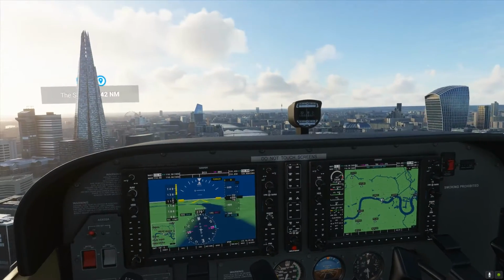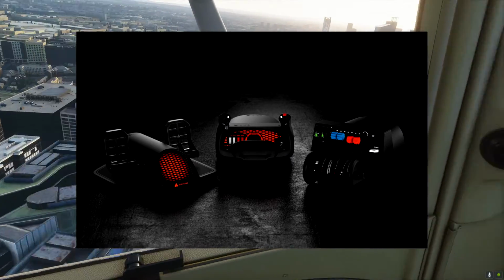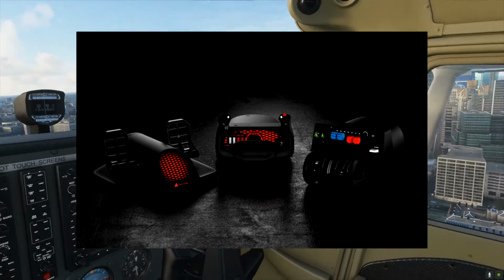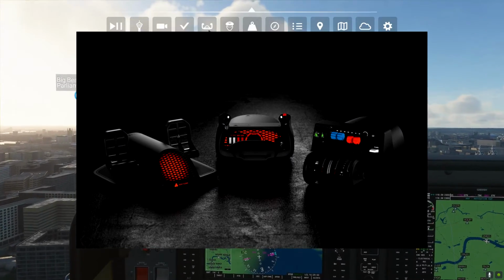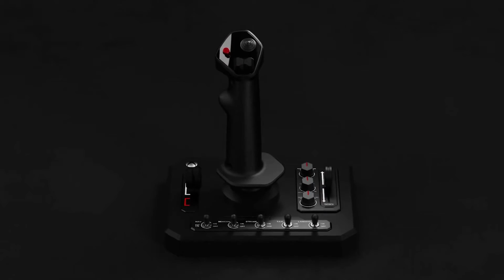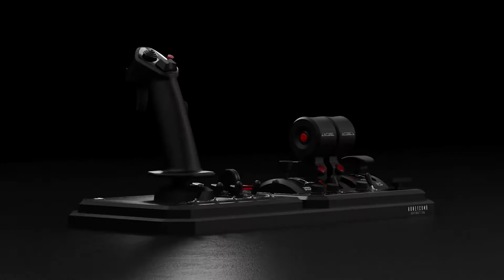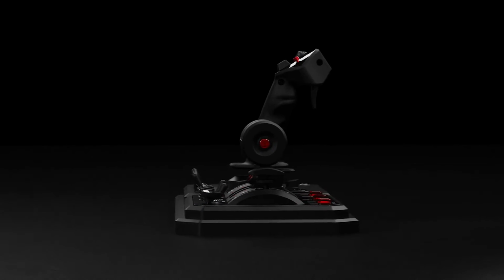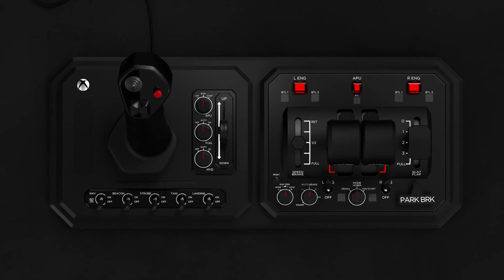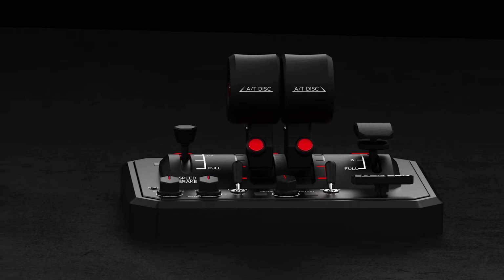We have yokes like the updated Alpha flight controls from Honeycomb, which are set to release in the second quarter of 2021, hopefully in time for the release of the Xbox version of Flight Simulator 2020. We also have a new and upcoming HOTAS system from Honeycomb again called the Tango Foxtrot Flight Stick and Throttle, which looks absolutely fantastic. Again, this is predicted to release in 2021, and I do feel these will be released in time for Flight Simulator 2020 on the Xbox consoles.